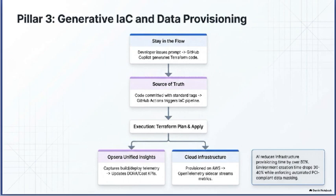Which brings us to Pillar 3, Generative Infrastructure as Code, or IaC. This tackles the friction of manual Terraform scripting and hidden server drift. The workflow here mirrors the coding engine, but applied to cloud architecture. The developer issues a natural language prompt, and the AI generates the complex Terraform configuration required to provision the necessary cloud resources. But the critical architectural decision here is what the blueprint calls the source of truth.